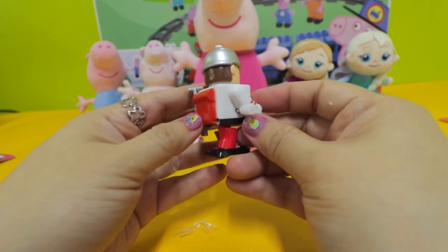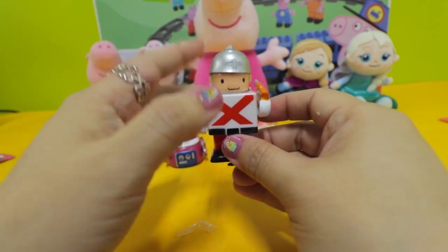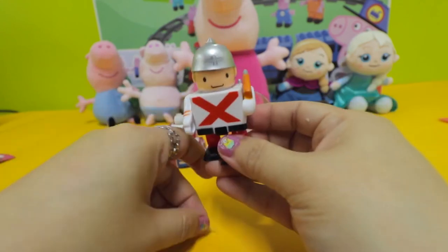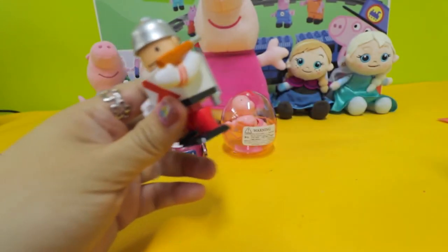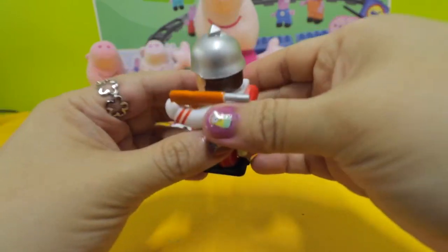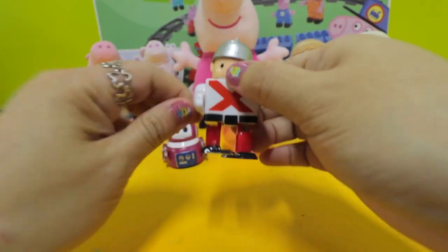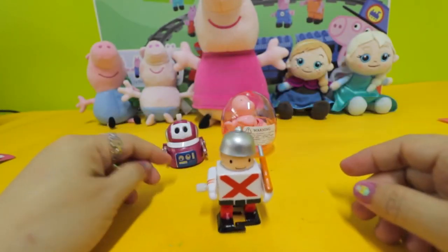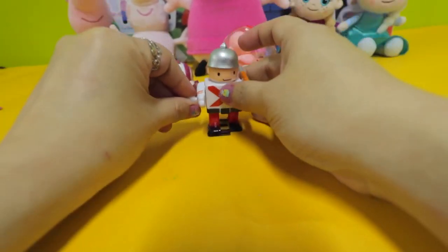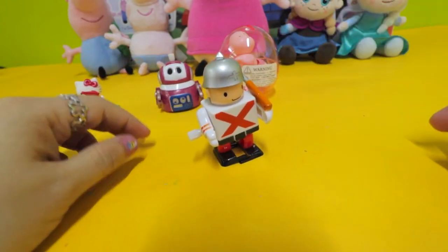Isn't he cute? Very adorable with the helmet. The gun? Okay, let's try to wind him and play with him. One. Oh. One more time. Oh. He's moving. One more. Oh, so adorable.